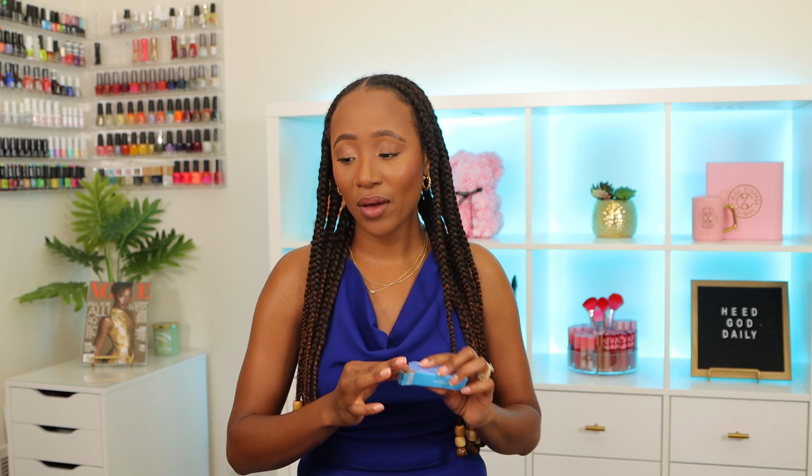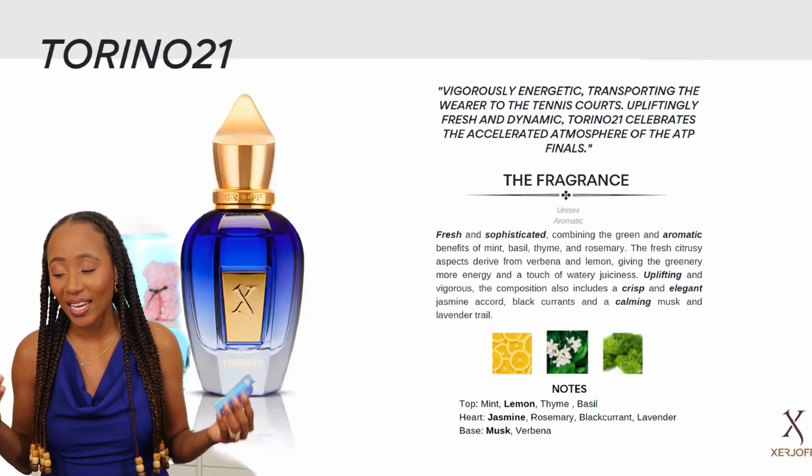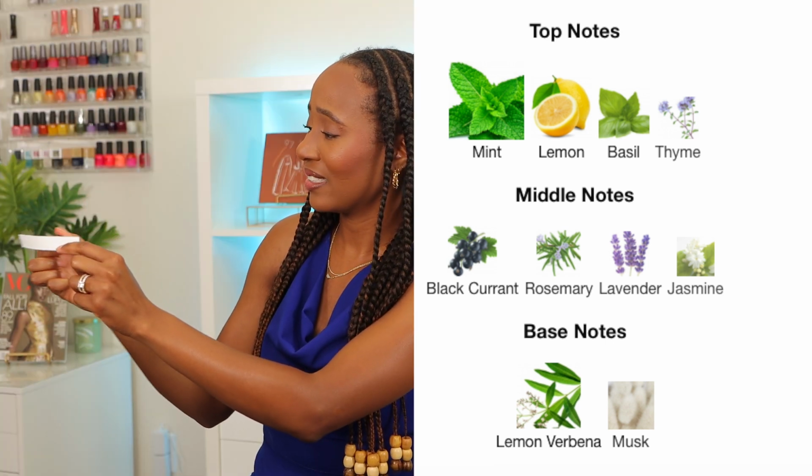So let's talk about it. This fragrance is described as zen, captivating. It's an aromatic, like it just sounds like something that I would typically grab and gravitate towards. But honestly, I really don't know if it is or not, which is why we have a sample. So the top notes for this one are actually mint, lemon, basil, and thyme.